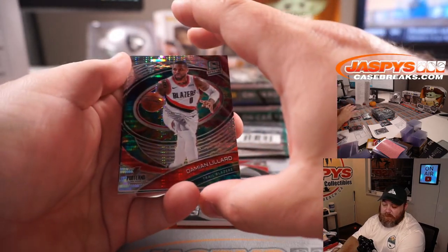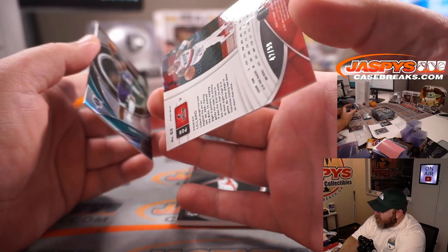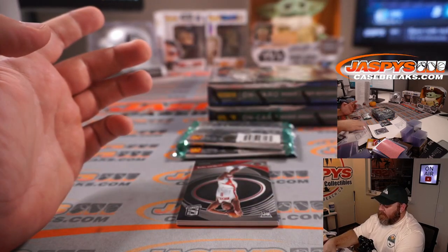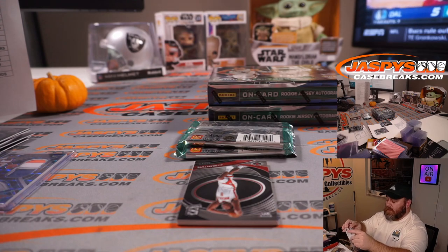Damian Lillard for the Blazers. That's part of the Charlotte Hornets random number block. That is 42 out of 99. Spot 2, Matthew Silverstein. And Terry Rozier for the Hornets. Part of the Hornets random number block. Non-numbered randomizer at the end of the break.